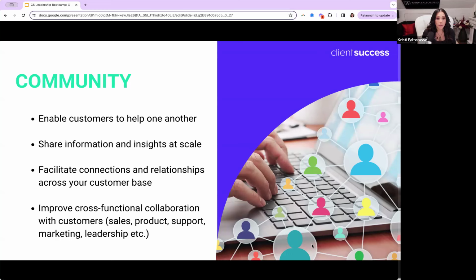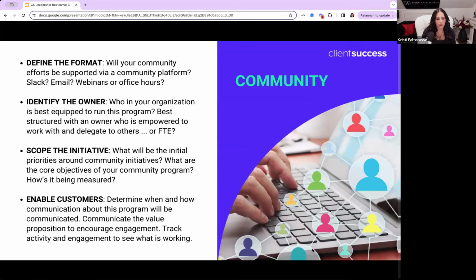Guess what? CSMs, as much as I love you and as much as I think that the work we do with our customers is great, we don't own the customer. The company owns the customer, which means we're all working in collaboration to do really great work on behalf of our customers and make them successful. So we want all of our cross-functional peers involved in a very positive, well-orchestrated way. And so if you can have a community that facilitates that beautifully and orchestrates it, that's what we want to do. So for us at ClientSuccess, we did go the route of a community platform.